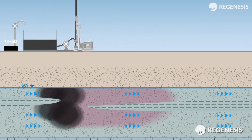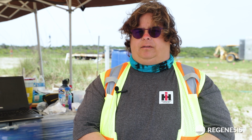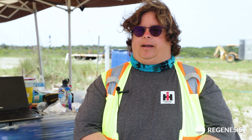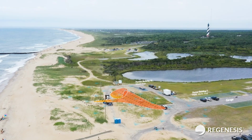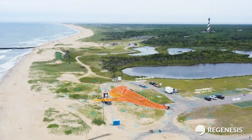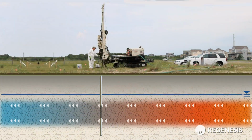We had a lot of back and forth, a lot of training that went into figuring out what we needed, how we needed to inject it, how we could inject it without having to buy different equipment than what we had. The injections are being emplaced by a vertical injection interval of 7.5 to 13 feet below ground surface.